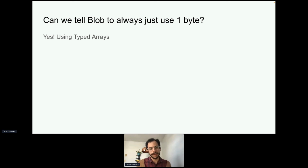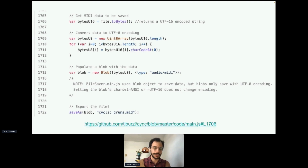To do that in JavaScript, you use typed arrays. So this was the final solution. At the top here, I get the list of bytes. This is actually a string, and strings in JavaScript are UTF-16. I then create this Uint8Array, which tells it that each number in this array is stored as only 8 bits, or 1 byte, and I fill in the numbers here. Then finally, I give that to the Blob, which, instead of automatically converting into UTF-8, will keep it as is because I gave it a typed array. And that's it, and that works.